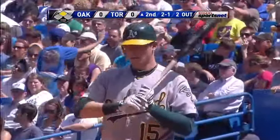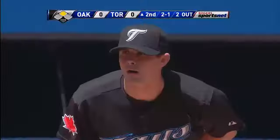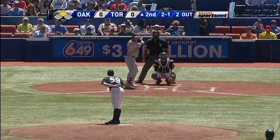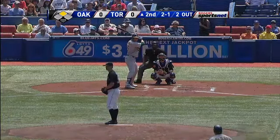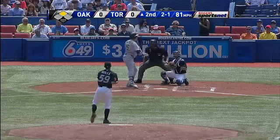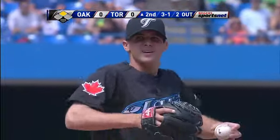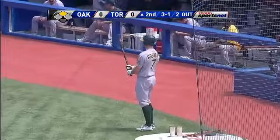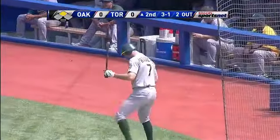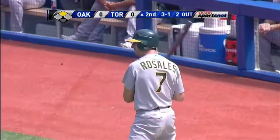Two balls and one strike, two down. David DeJesus with good speed at second base. Missed for that breaking ball. Right-hander Adam Rosales is on deck. Rosales hasn't played an awful lot. He had an injury that had him on the DL. He's just had 43 at bats so far this season.